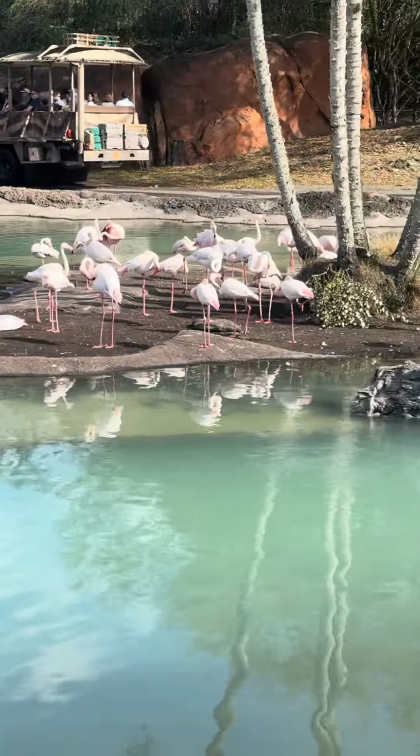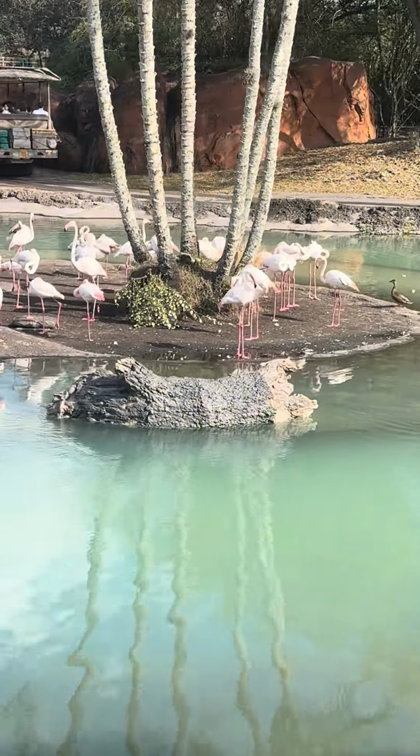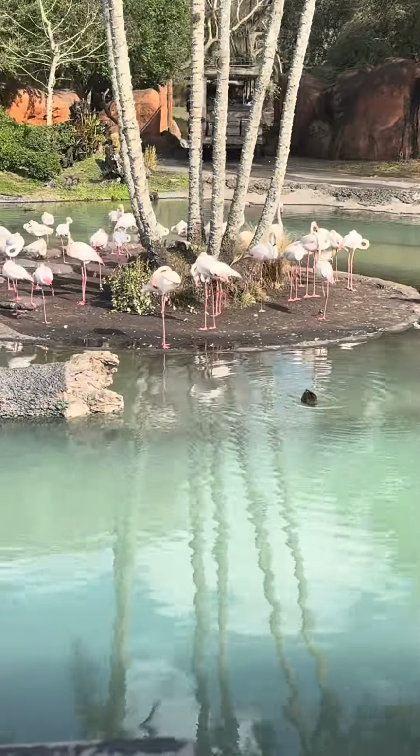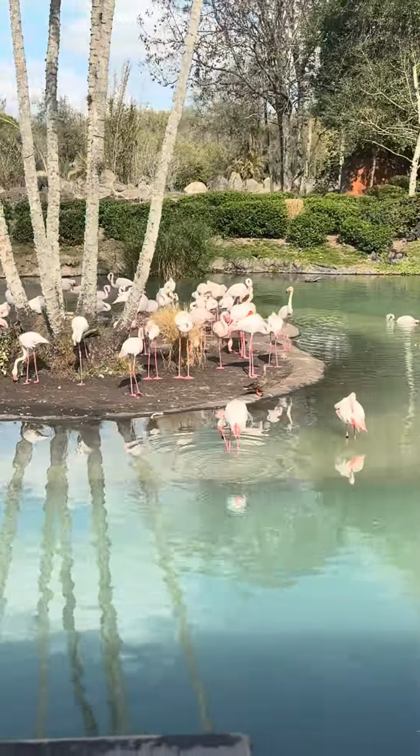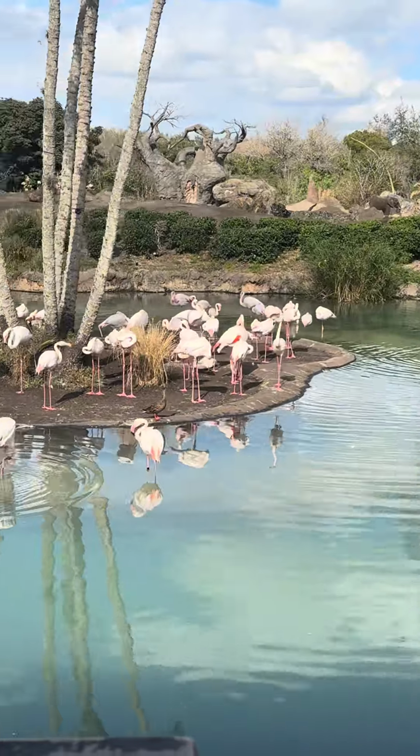Now, they are relatively light in color, but that is because they are the lightest of the flamingo species, also because they happen to be the largest. So it gives that coloring a little bit more room to disperse.